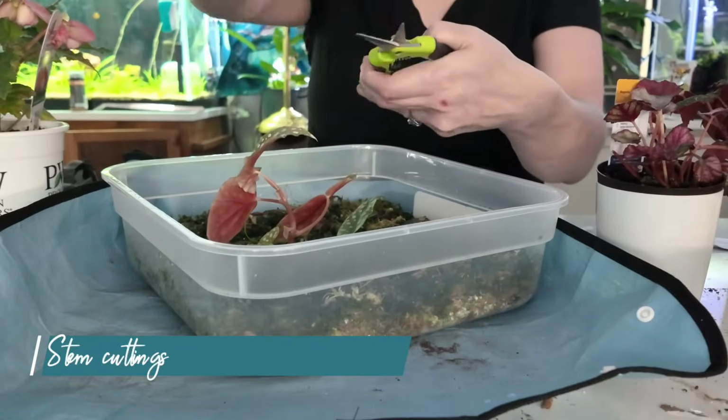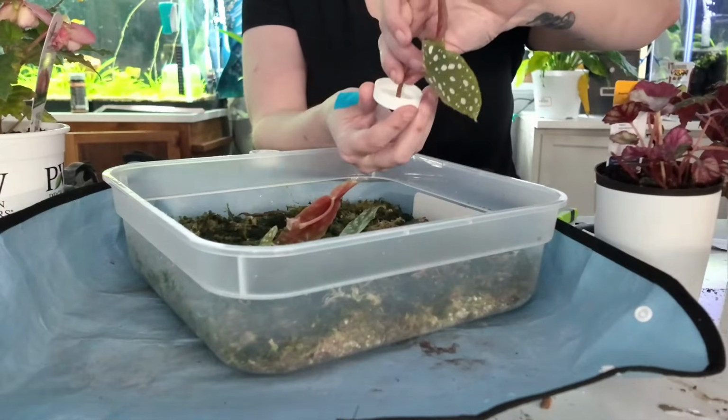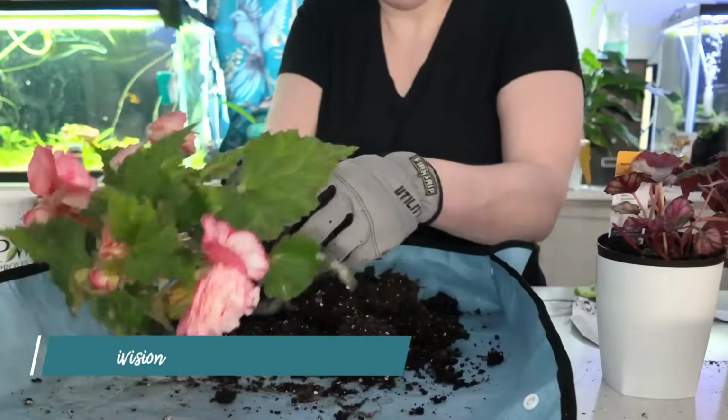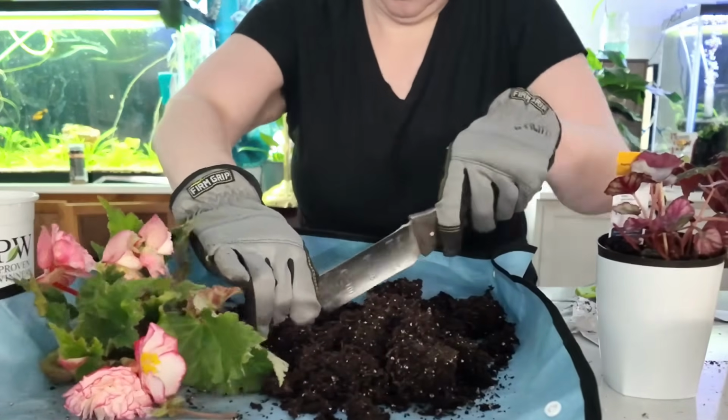For stem cuttings, take a cutting that has a few nodes and remove the lower leaves. That prevents the leaves from rotting. Then you can dip the cut in rooting hormone if you want, and plant it in a moist potting mix. For tuber divisions, you'll want to wait until the tuber is dormant. Then you can carefully divide it into sections, making sure each section has at least one growth point.